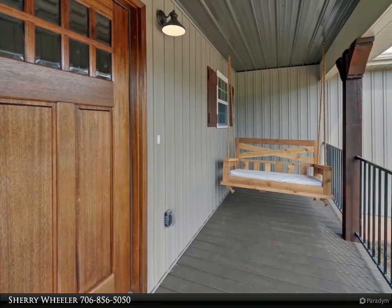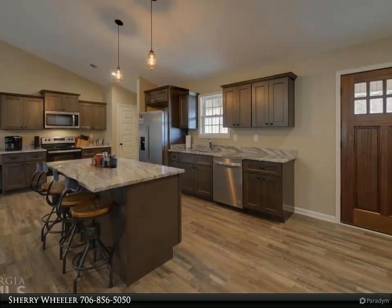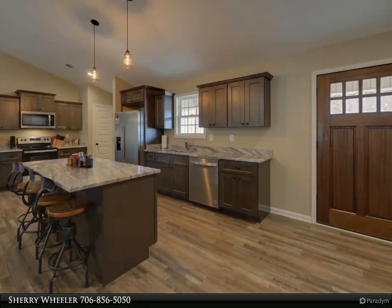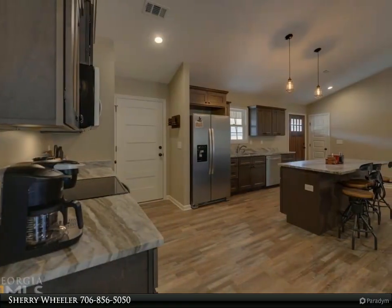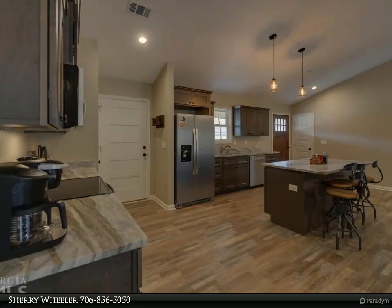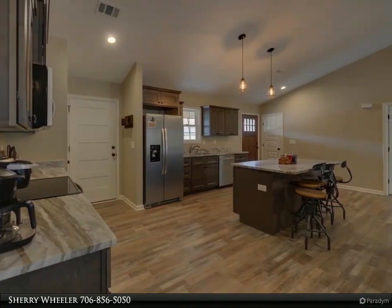The kitchen has an island, plenty of counter space and storage, granite countertops, a pantry, and stainless steel appliances including a built-in microwave and refrigerator. The master suite features a full bath with a large walk-in tile shower, dual vanities, and a walk-in closet.